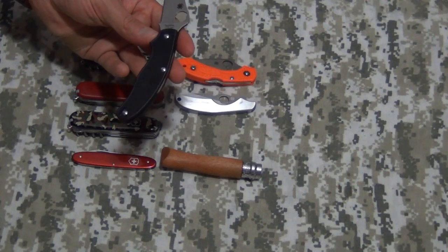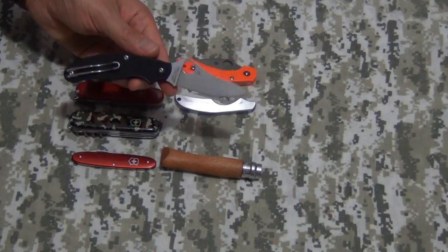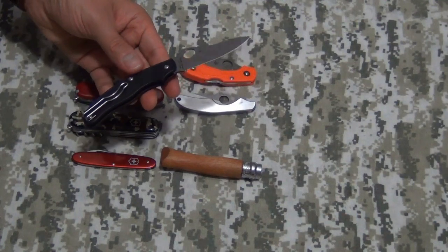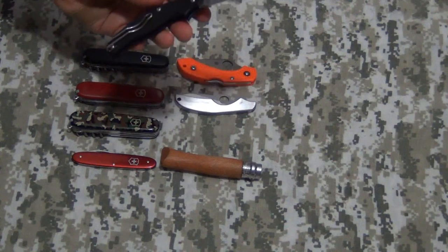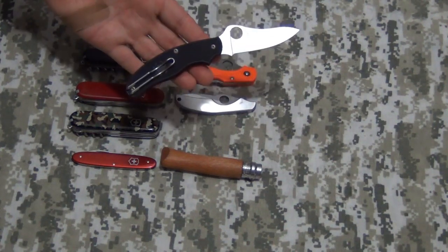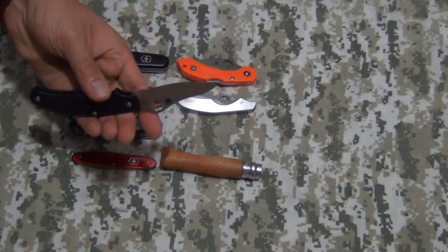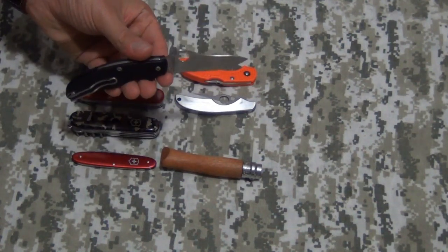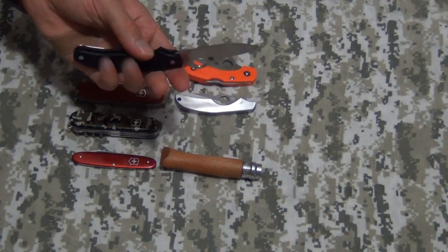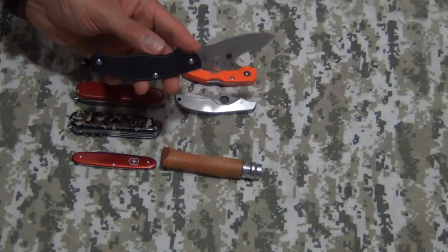But how can I say, there is a place for tactical knives, there is a place for working knives, and there is a place for delicate, smaller, lighter, gentleman knives. To me, this is one of them. Yes, it is one of the bigger ones in here, but it's still a slip joint, it's still light, it's still delicate. I just like it. I don't know what else to say.